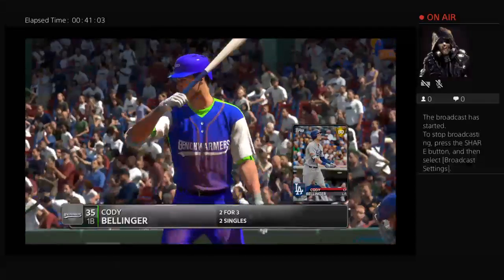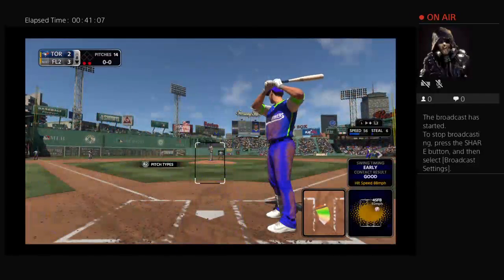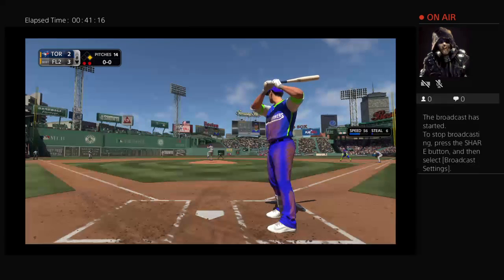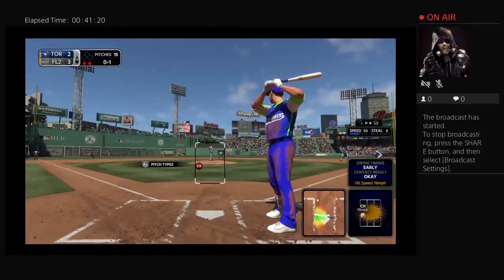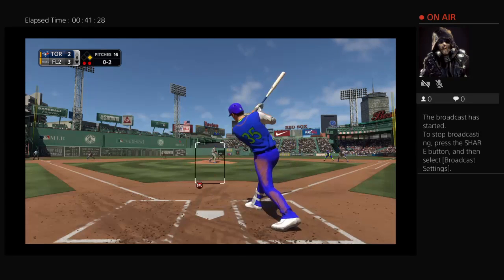Digging in once again, Cody Bellinger. He steps in off a base hit in his last at-bat. From the stretch, here's the pitch. First pitch here is hit off to the right side and fouled. It's strike 1. Ready with the 0-1 pitch.